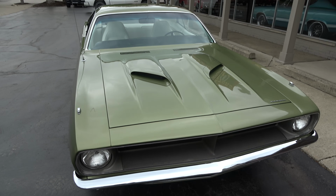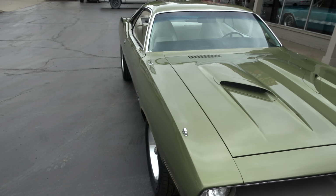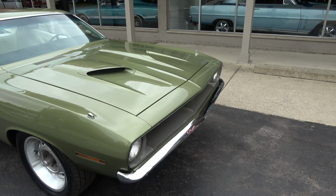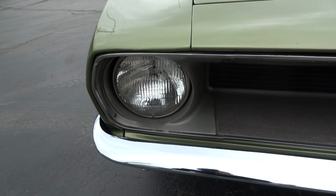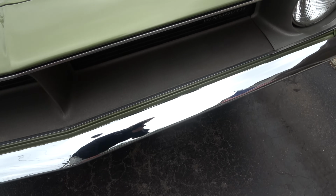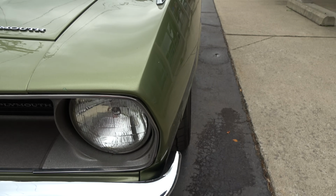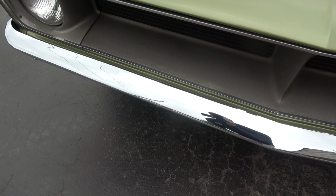This is an older body-off restoration that's had some newer stuff done to it. Very nice car. I think it's got all the original body panels. There are some blemishes in the paint that you can pick at. In fact, I've ordered a paint pen so we can do some touch-ups, because it is a factory color combination. You're going to see some little touch-up marks and scrapes that you can nitpick on the car, but it's still very, very nice. Same thing there, and I've ordered a touch-up pen. They put new bumpers on it. Like I say, it's had some upgrades.